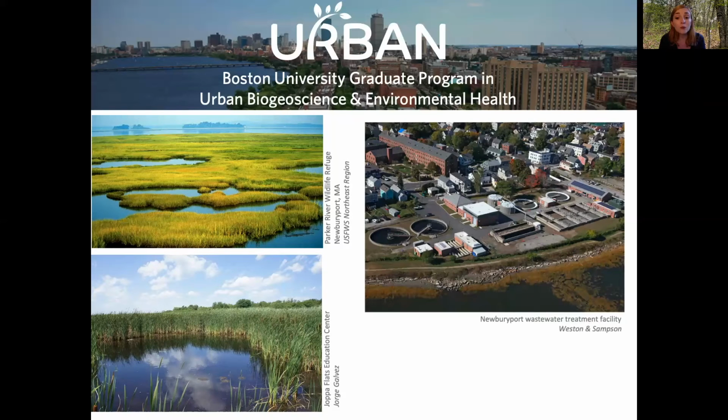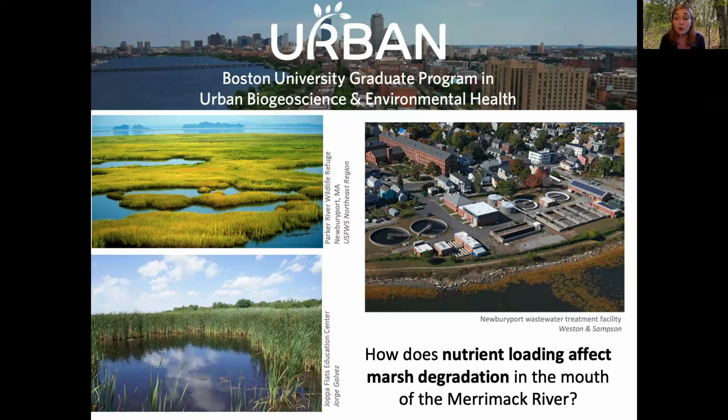However, there's also a lot of human activity near these marshes, and with that human activity comes nutrient loading through things like wastewater treatment plants and combined sewer overflow events. And excess nutrients can drive habitat degradation and loss, meaning that nutrient loading could cause these areas to become less resilient to storm events and rising sea levels over time.